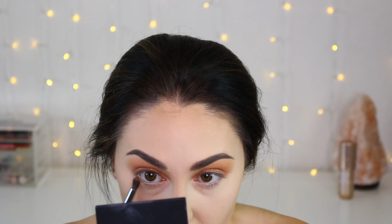In the palette that I used earlier, I'm gonna go ahead and apply it to the lower lash line as a base.